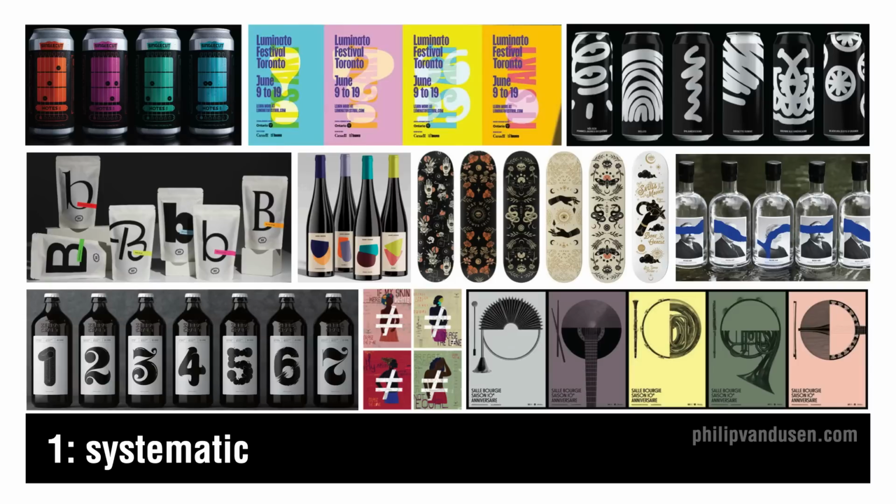The idea is to maintain an aesthetic thread between the range of items through things like illustration or photography style, color, or typography, while maintaining enough consistency for the system to hold together as a group. Trend number two is MIDJOURNEY and AI.